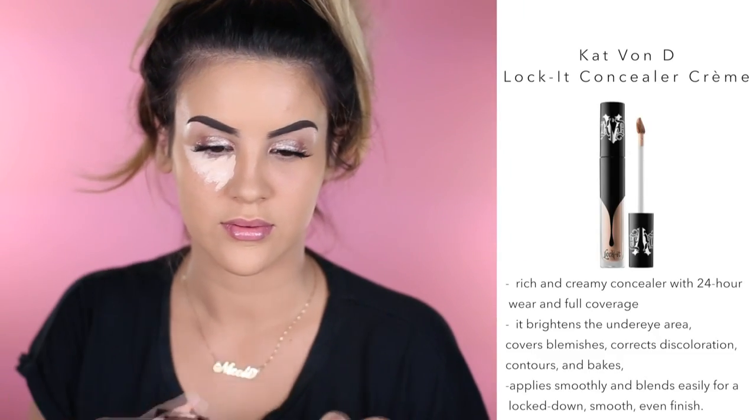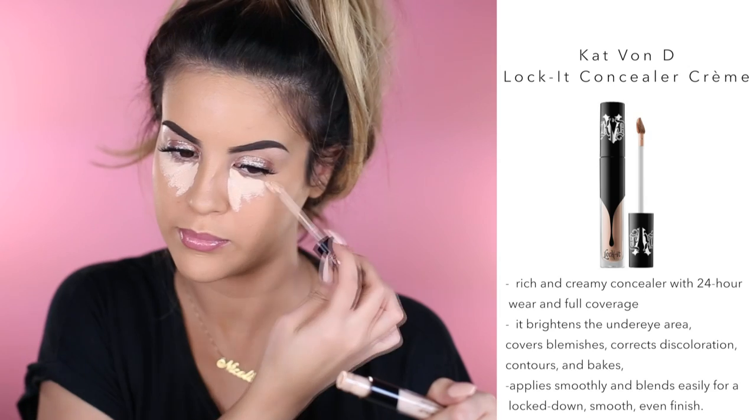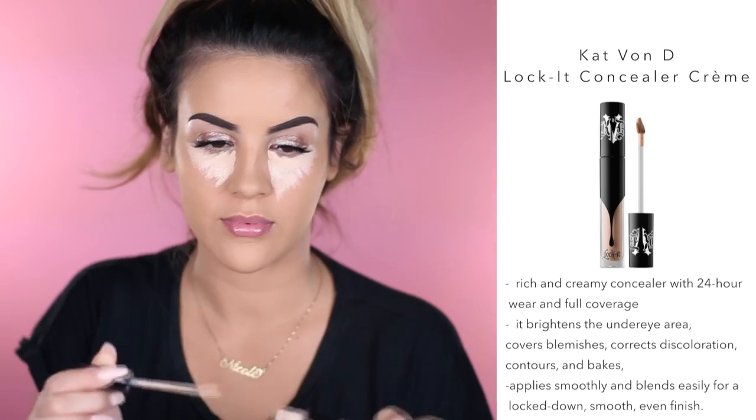Moving on to concealer, I'm gonna use my Kat Von D Lock It Concealer Cream. I'm so obsessed with this. I think this is in neutral 9. I'm not positive, but again, all that will be in the bottom bar.